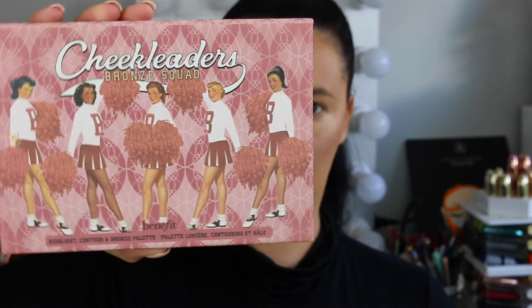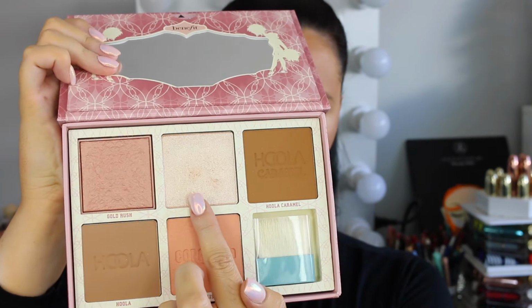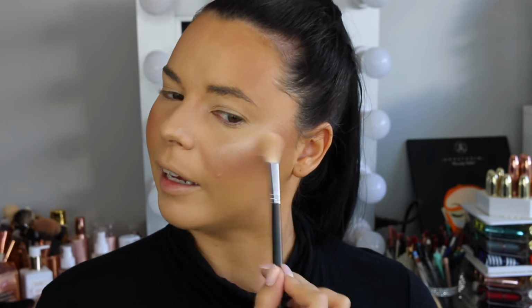And for highlighter, I'm going into the Benefit Cheek Leader Bronze Palette, and I'm going to use the shade Cookie here, which just looks like such a beautiful champagne gold tone color. And I'm just going to highlight the high points of the face, so on top of the cheekbones. Oh wow, that's stunning. It's such a pretty shade.